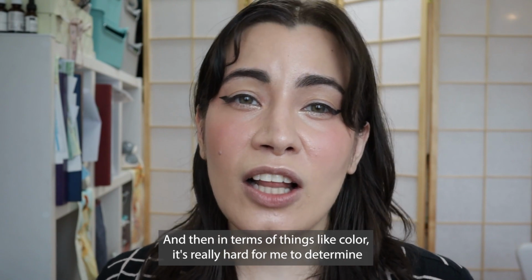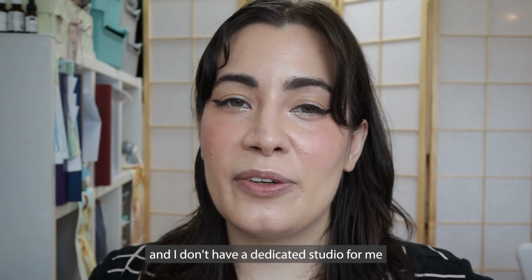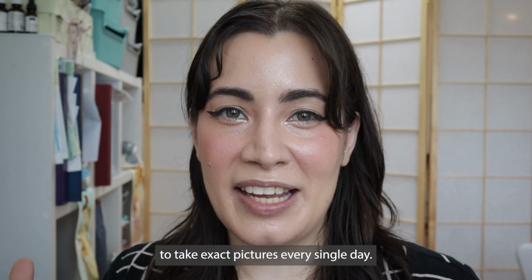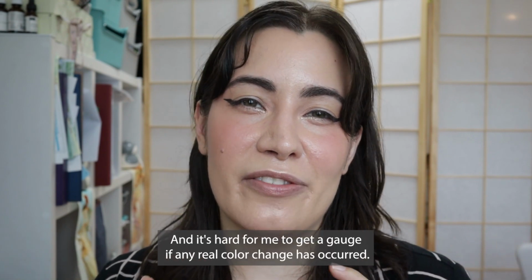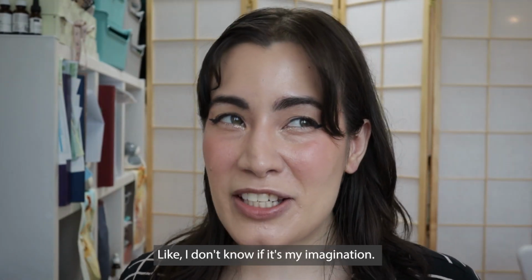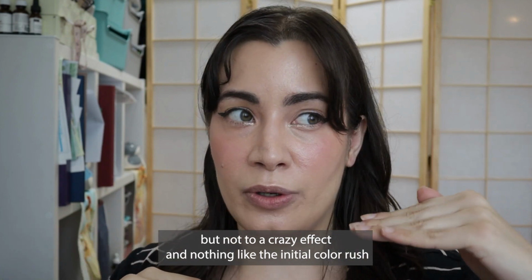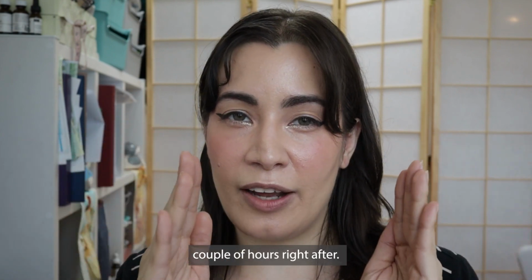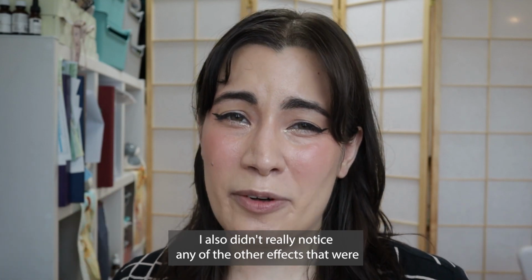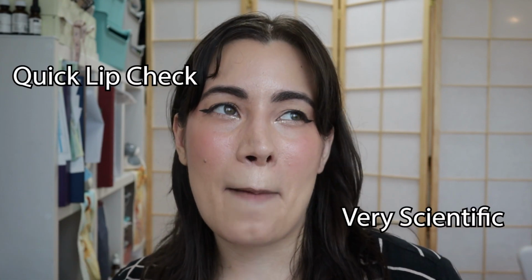And then in terms of things like color, it's really hard for me to determine if it really made a difference because I don't have a lighting setup and I don't have a dedicated studio for me to take exact pictures every single day. So you can see that the lighting changes each time and it's hard for me to get a gauge if any real color change has occurred. Like, I don't know if it's my imagination. I feel like it's just a little bit pinker, but not to a crazy effect and nothing like the initial color rush that you get when you first apply the product and those first couple hours right after. I also didn't really notice any of the other effects that were mentioned, like change in texture or change in softness of my lips. They just feel like lips.